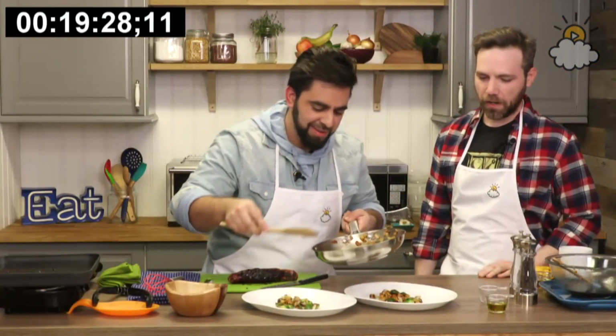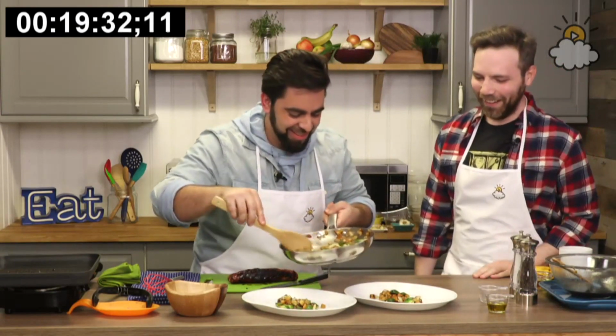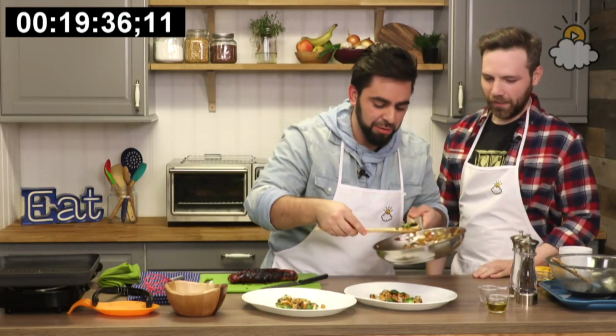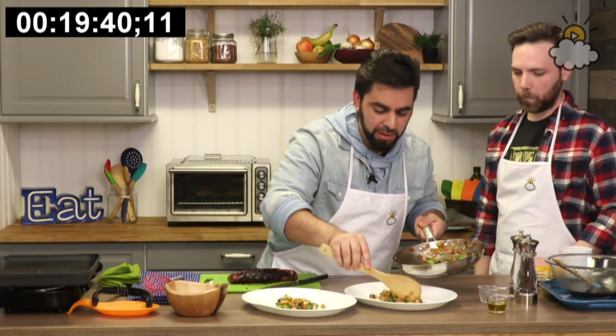You might have some raw squash. Is that okay? That's fine. I think I'm going to focus on the pork. That's good. Even though all this looks great, too. But all this goes really well with pork. Again, apples go really well with pork. Brussels go really well.